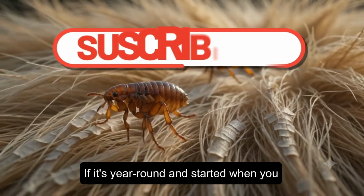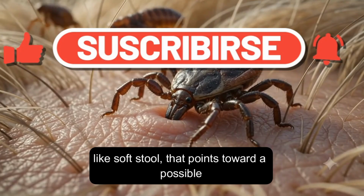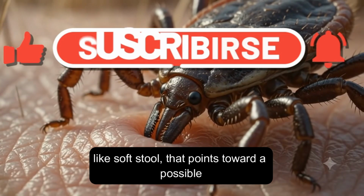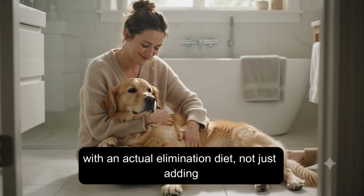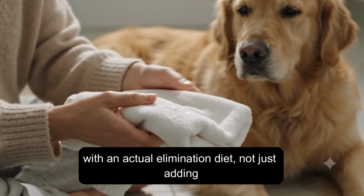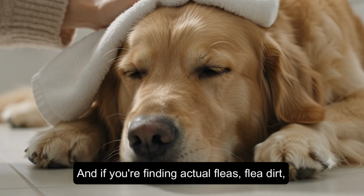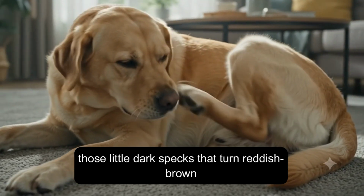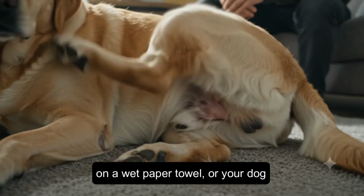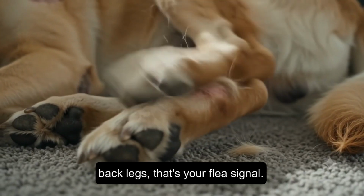If it's year-round and started when you changed foods, or it comes with digestive symptoms like soft stool, that points toward a possible food sensitivity, and that's something we'd work through with an actual elimination diet, not just adding a new supplement on top of their current food. And if you're finding actual fleas, flea dirt, those little dark specks that turn reddish-brown on a wet paper towel, or your dog is scratching mainly around the tail base and back legs, that's your flea signal.